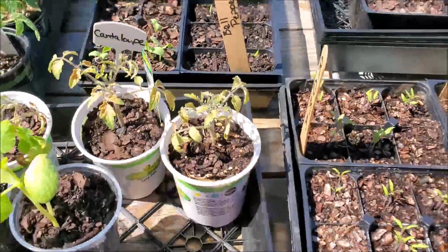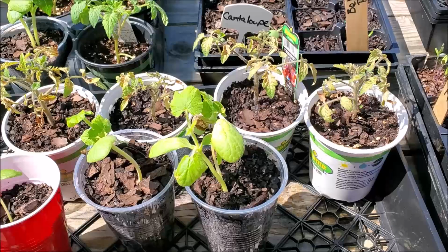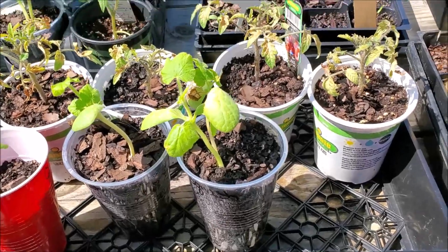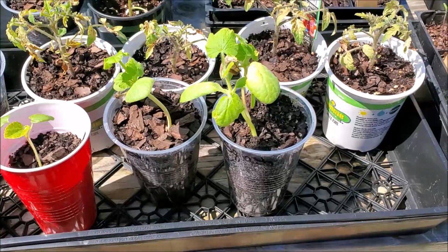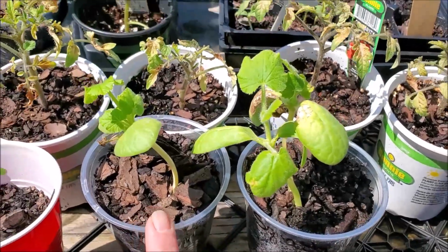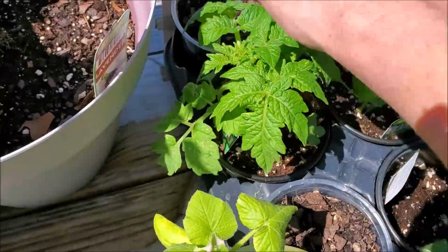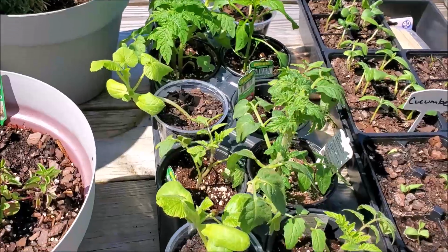Plus, the coolest thing is I've never really taken a store item and saved the seeds before and seen if it would germinate. This winter I bought spaghetti squash because I make this taco boat thing for Chad. And I thought, just for giggles, I'm going to see. Look how well they're doing. These are the spaghetti squash. There's one here, one there. So there's 2, 3, 4, 5, 6. I got 6. Every seed germinated, and they're doing great.